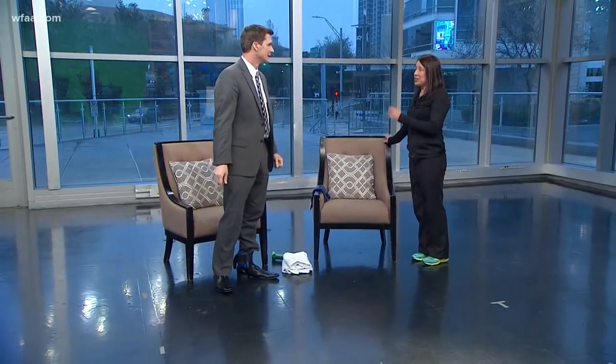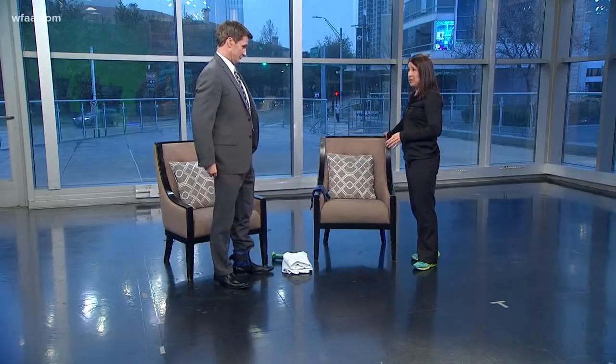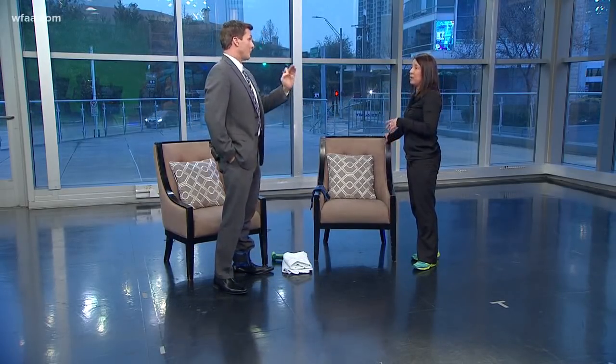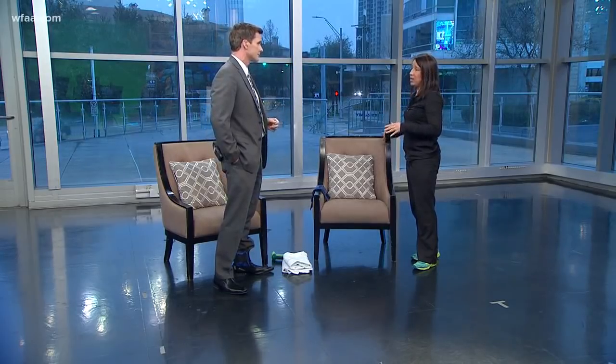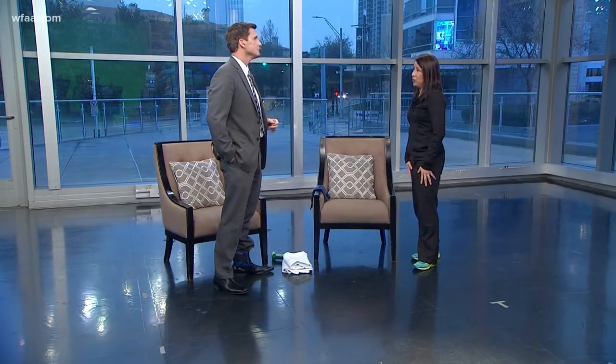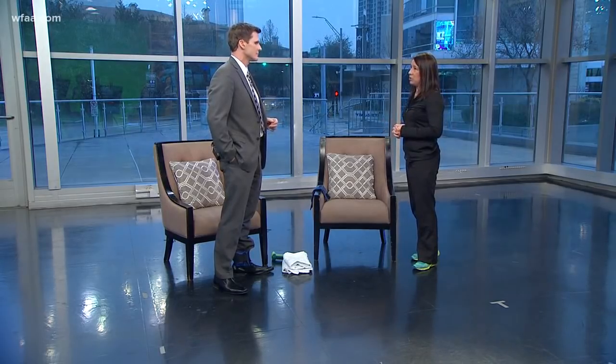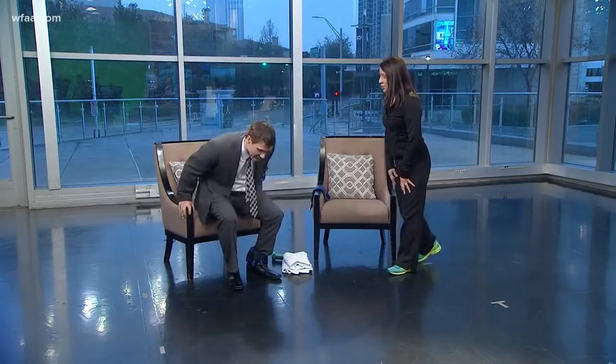So actually, if this is your very first time starting, you want to not start with jumping jacks or any big movement. You want to work up to it, because a jumping jack can be a little too hard on the joints, especially if we're carrying some extra weight. That's a lot of stress to the joints. So again, start small and then build from there.